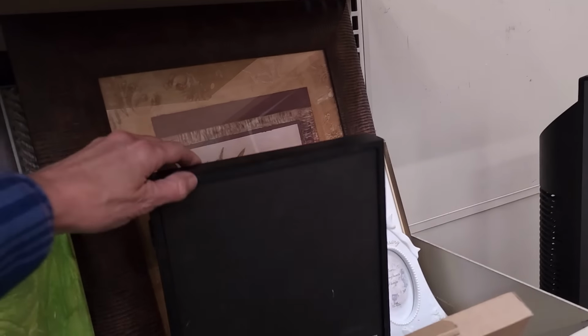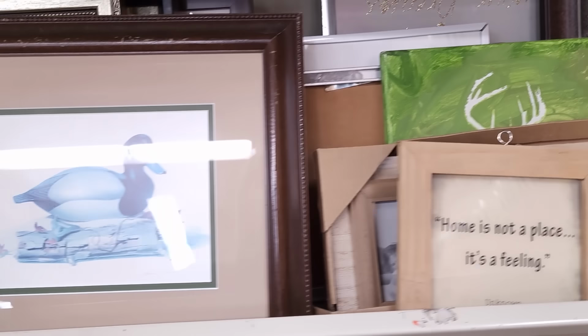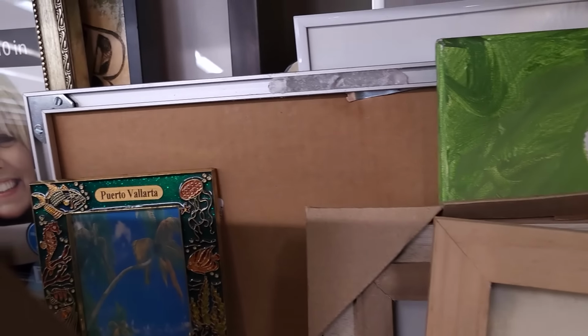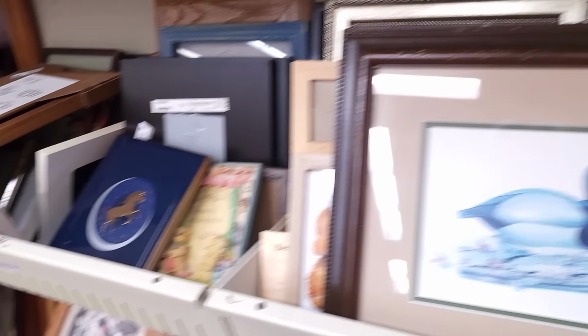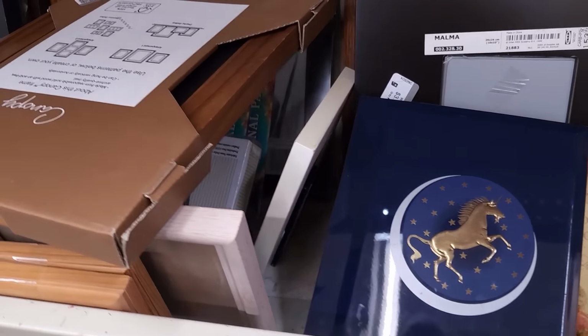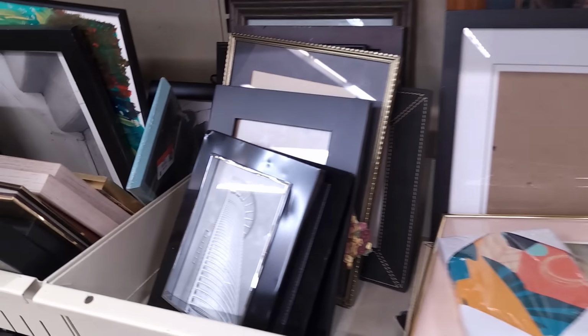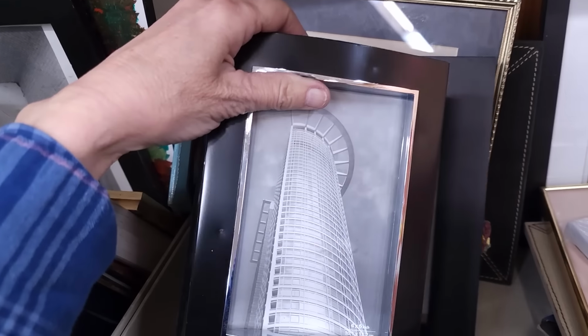I mean, little art, I can deal with little art, but I'm still gonna be careful. Ooh, "Home is not a place, it's a feeling." I like that. I like that saying a lot. Unicorns. Definitely had a unicorn collection. Got dropped off.